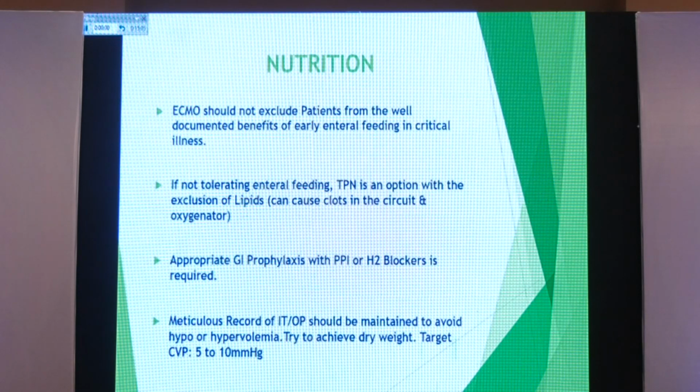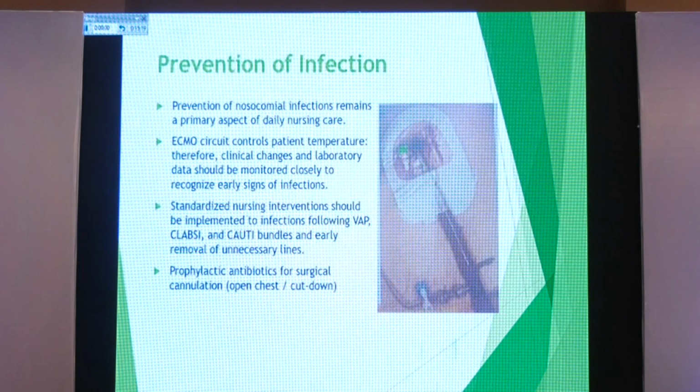In nutrition, we usually prefer enteral nutrition, but as per the patient requirement, we can also start with parenteral. GI prophylaxis can be given.